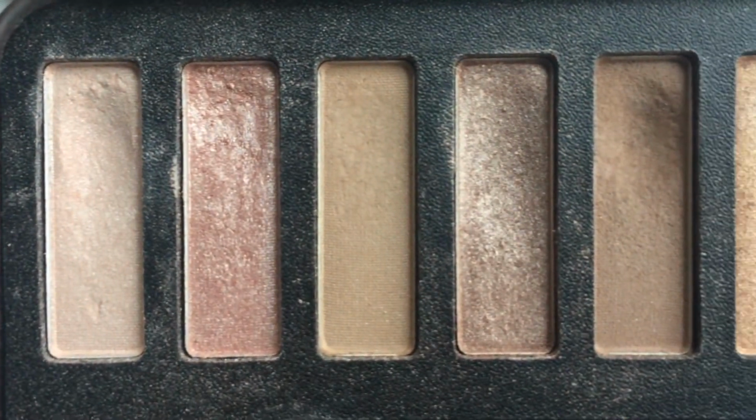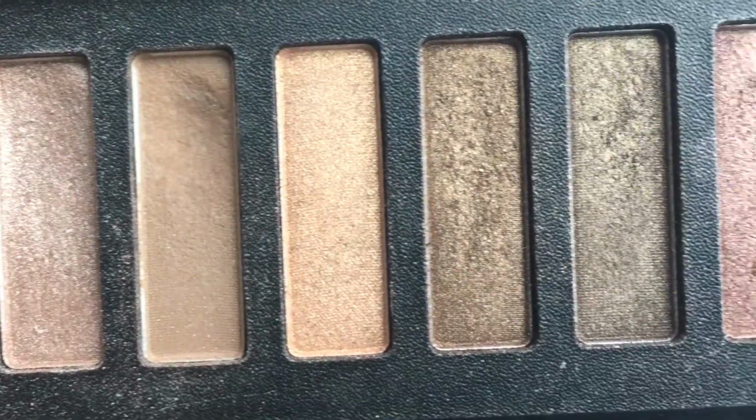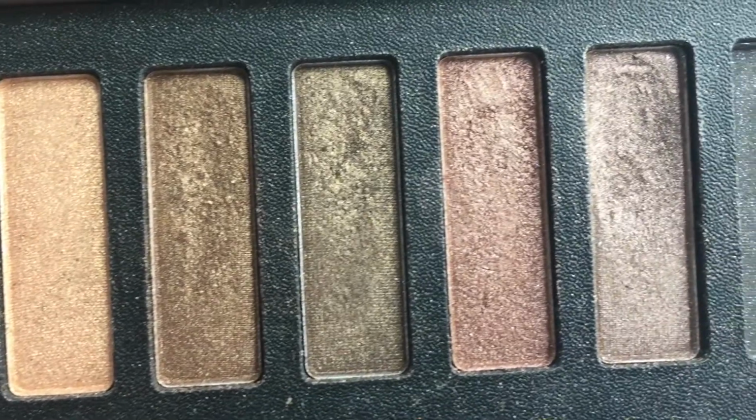I took it to London with me the other weekend when I went to see Hamlet, which I've also written a post about, and I'll link that down below. And I love these colours. I think they're good for every single day, and then you can transform them for nighttime. And I use them for liners, all sorts of different things.